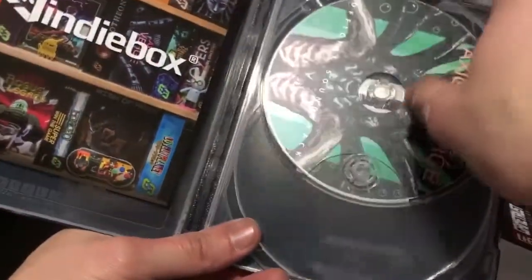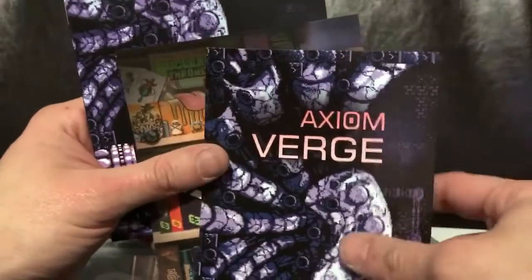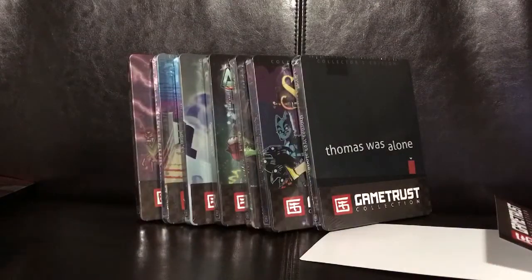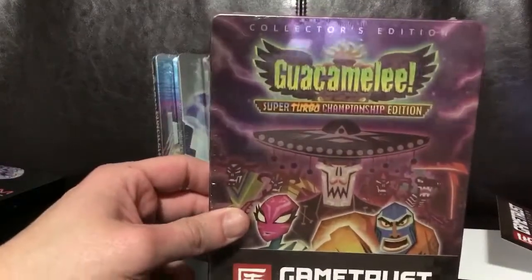You have the soundtrack disc. And then you have the same 3 paperwork you're going to find on all these games: the IndieBox, the Axiom Verge paperwork with the Steam code, and then the color game manual, instruction manual. Next is Guacamelee.